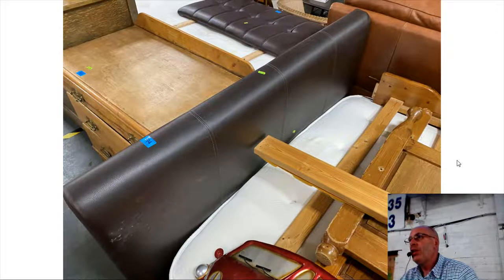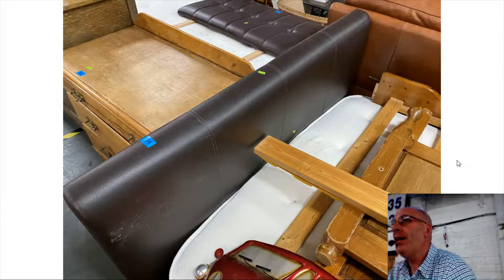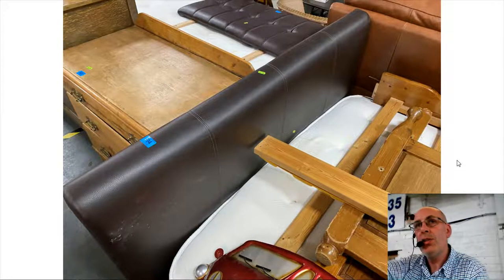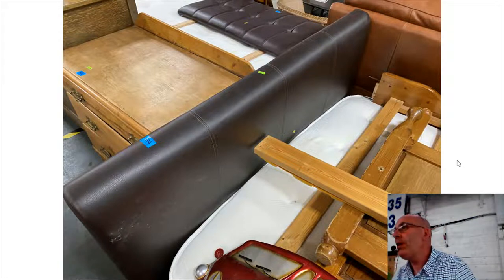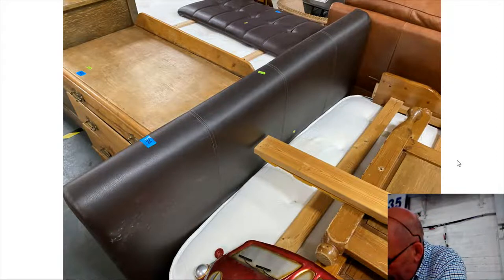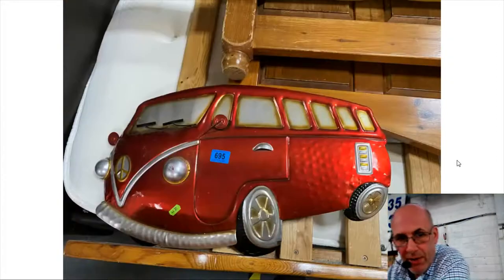Start me 20, 20 for the double bed. Start me a tenner then, £10, 10 on bid, 12, 14, 16, 18, 20, 20 on bid, 22 anywhere, £22 anywhere, 22, 24, 26, 28, 30, 30 on bid, 32 anywhere, 32 on bid, 32 bid, 34 anywhere, £34 anywhere. Selling away then, £32 to number 2108, and lot number 695 is the metal art.